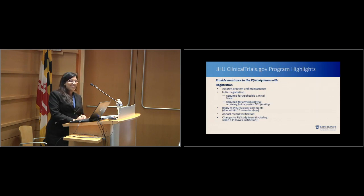So I'll start off with the things that we do. Basically, we're focusing on making sure all the studies that need to be registered are registered. That includes creating the accounts, maintaining the accounts, making sure that the studies that do need to be registered are identified correctly and the team is aware that they need to register.